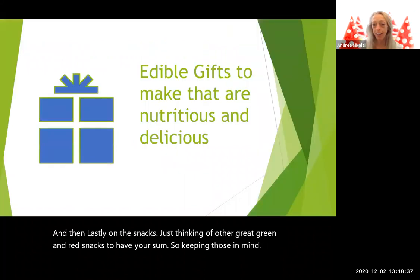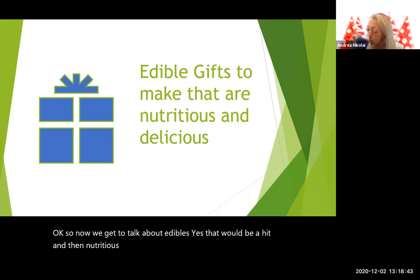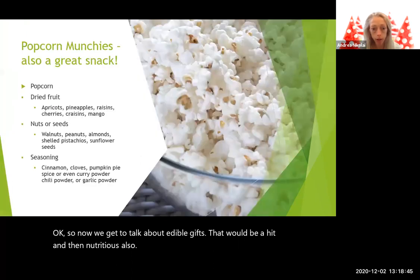Okay, so now we get to talk about edible gifts that would be a hit, and then nutritious also. So that's what we're going with here.